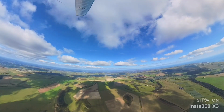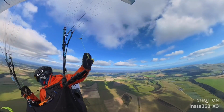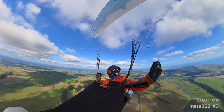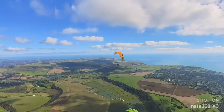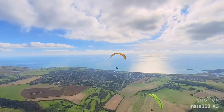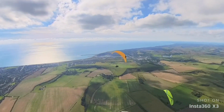Yeah, the extra height also made the scenery look so much better. Some beautiful views this day, looking south towards Seaford, back towards Eastbourne in the distance to the east, and then we got Brighton and Lewes to the west. Some amazing views. Lucky enough to live in this area down at Seaford, so just to the south, pretty much in line with Newhaven Harbour.